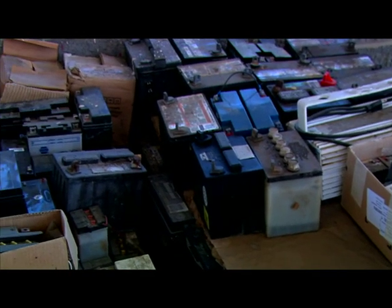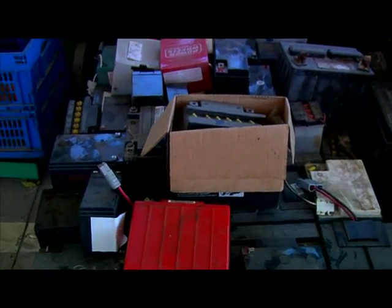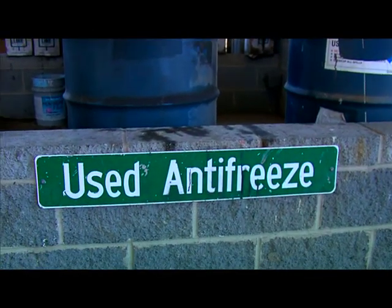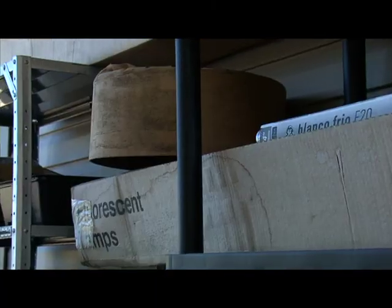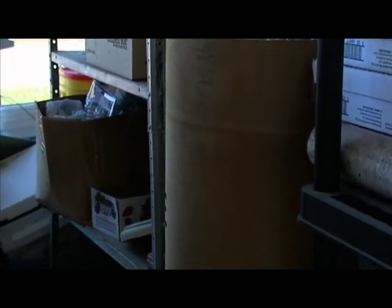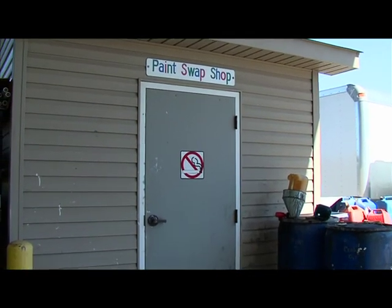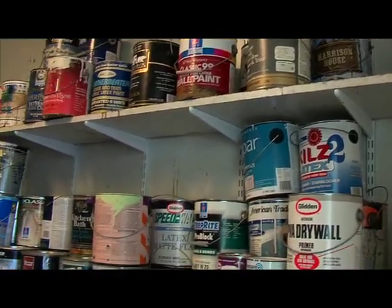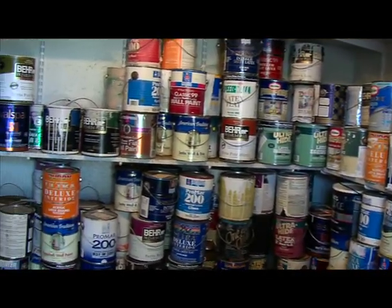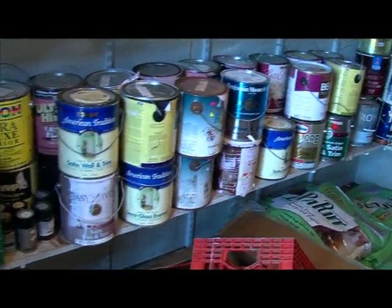Most Cabarrus County households have access to curbside recycling, but if your area does not, you can also bring your recyclables here to the facility. It's not only a great place to dispose of unwanted items, but you could also come here if you have a home project and want to check out some paint. As you bring your used paint here, we have a paint swap shop, where you can check out some of the half containers of paint and see if it might be something you could use in your own home. It saves you money and helps the environment at the same time.